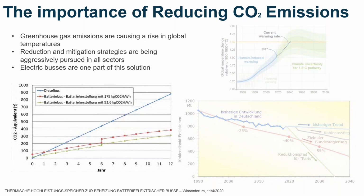And electric buses are just one part of that solution. Here you can see a plot showing the carbon emissions from a diesel bus shown in blue. You'll notice that there's a fairly linear trend, which assumes a constant usage over the 12-year life cycle of the bus. Compare that to the green and the red lines, which are two different battery-powered buses that have significantly lower carbon emissions, even when you factor in replacing the battery at the 6-year mark halfway through the product life cycle. So clearly, moving to electric buses is one way we can potentially influence this trend and help get to a reduced carbon environment.